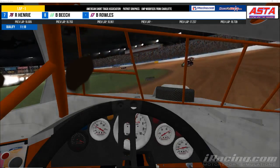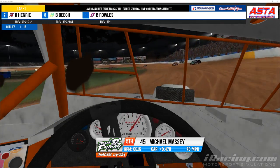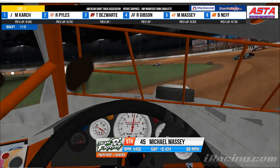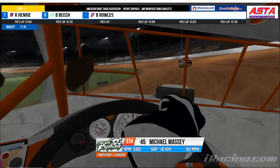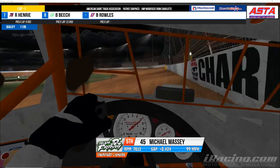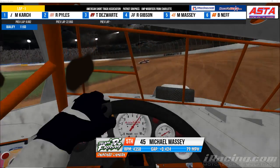And we are on board right now with Michael Massey in the 45 machine. Through turns 3 and 4, working the bottom to the middle of the racetrack. Let's just sit back and take a ride here and listen to this throttle around the 4/10 mile dirt over at Dirt Track at Charlotte.